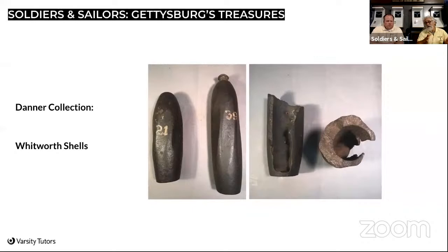But there are these two exploded Whitworth shells in the collection. And you're looking at them here. And I want you to notice that the cavity where the powder was is not in the direct center of the shell. And you wouldn't be able to tell this by picking it up. But when it was fired, it's heavier on one side because there's more metal. So instead of spinning perfectly, it most likely began to wobble and go off course.